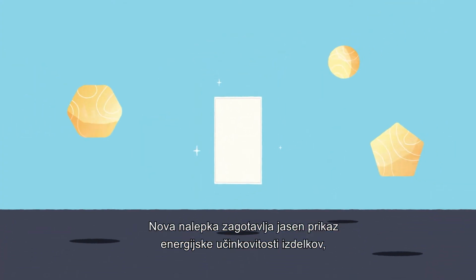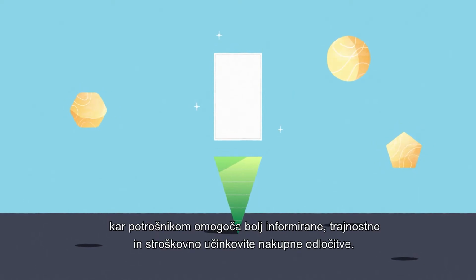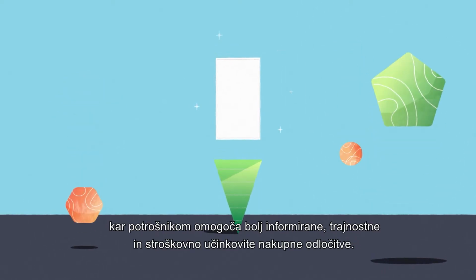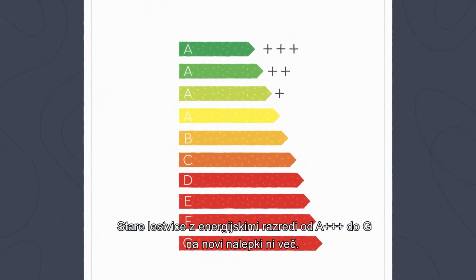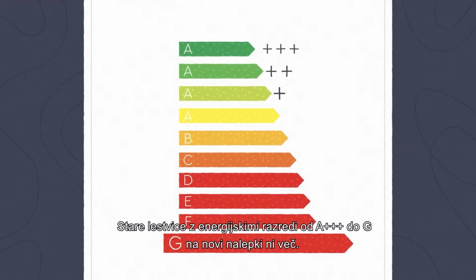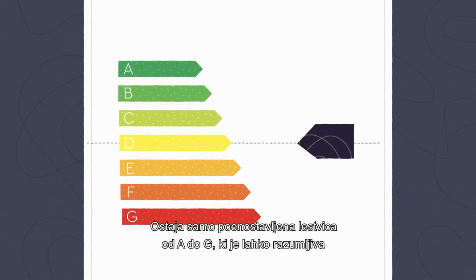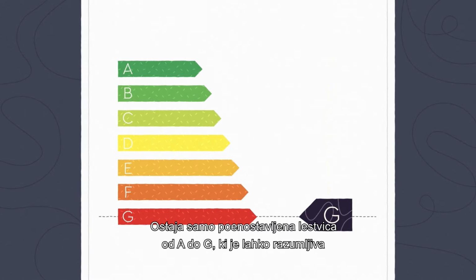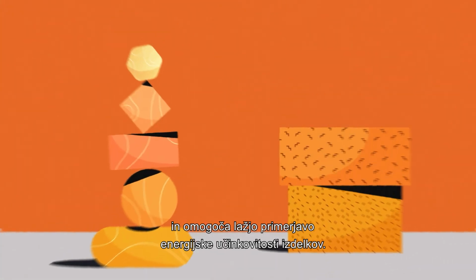The EU energy label is changing. The new label provides a clear indication of the energy efficiency of a product at the time of purchase, thereby making energy-efficient choices easier. The current scale of the label, going from A++ to G, is being rearranged into a new, simpler scale, from A, most efficient, to G, least efficient, making it easier for everyone to understand and compare products.